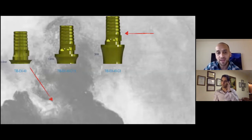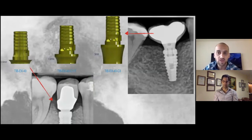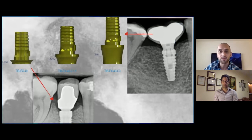And the problem with them is that they come in different heights. So if you are going to use tie bases, it is very important to choose the right tie base with the right height. As you can see, the image on the left has 0.6 millimeters of height, whereas the image on the right has 3 millimeters. Each one of the scenarios can lead to different outcomes. The smaller tooth on the right has a 3 millimeter tie base, but the premolar on the left has the 0.6 millimeter tie base, which can lead to bone encroachment and eventual crestal bone loss.